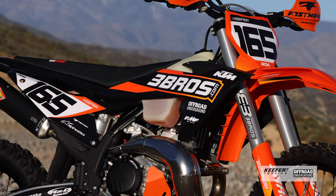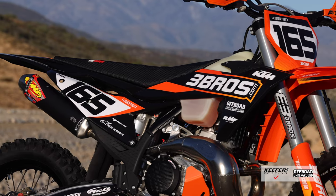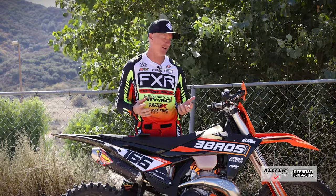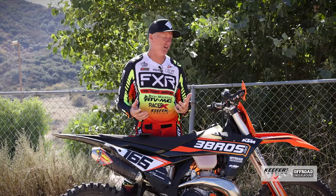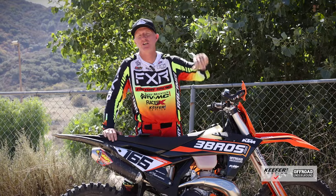Of course, the big Three Brothers graphics. And a little bit about this build, there's not a lot of eccentric parts on this, but what we've done to this makes the bike very comfortable to ride. And for me, that's the most important thing. I'm function over fashion. So for me, I want my bike to be comfortable. I can ride a long time, and a bike that makes me want to ride it faster and to learn more about myself and to push myself on the trail or out in the desert when I'm riding.